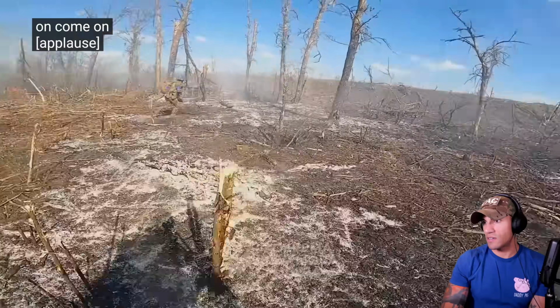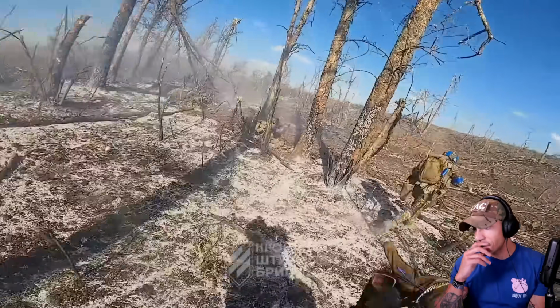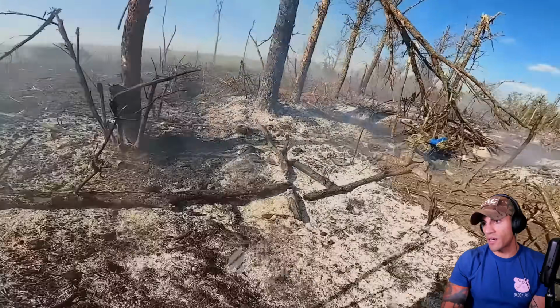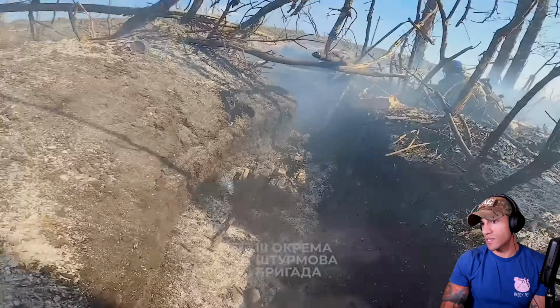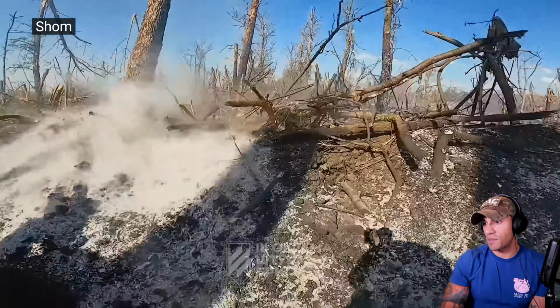Dude. What? Oh my gosh, what the heck? I know we kind of saw it before where the vehicles are just laying waste to the tree line. So I guess we're kind of seeing how that happened, or at least we have an understanding of how that happened.